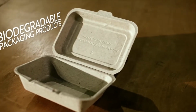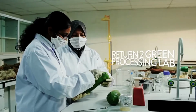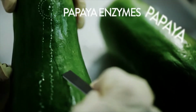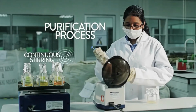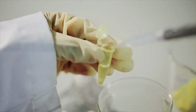Here, the company produces biodegradable food packaging products and containers from organic material and agricultural wastes. The production of this unique material begins with the papaya. The company's R&D unit has developed a process in which the enzymes from papaya sap are used as the base material for production. The extracted sap goes through a purification process in order to isolate the enzymes.